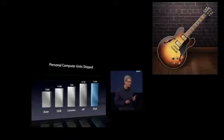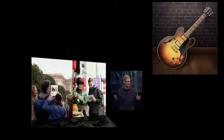GarageBand got some nifty new features that lets you jam with your friends over Wi-Fi or even Bluetooth if you don't have a Wi-Fi connection. I believe up to 4 different people you can actually jam out with. And I'm curious to see if any bands will be touring the country with GarageBand. I think that would be a fun thing to see.